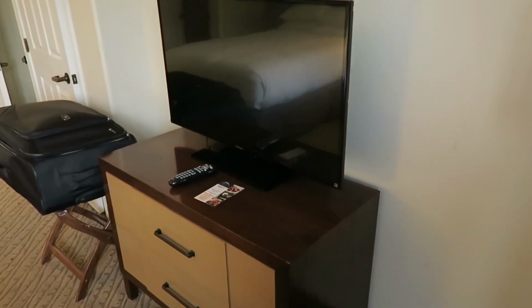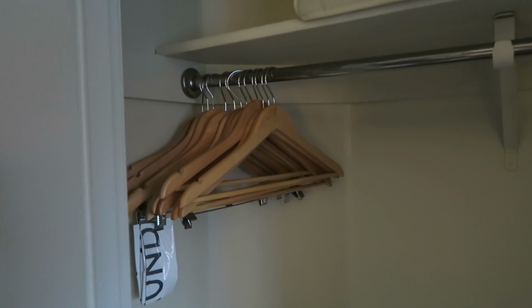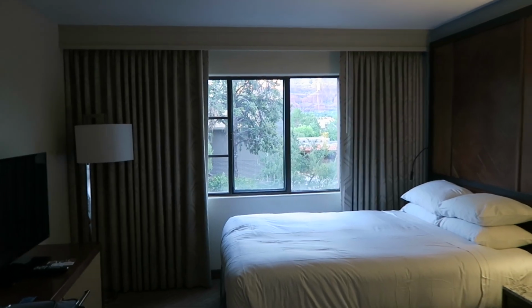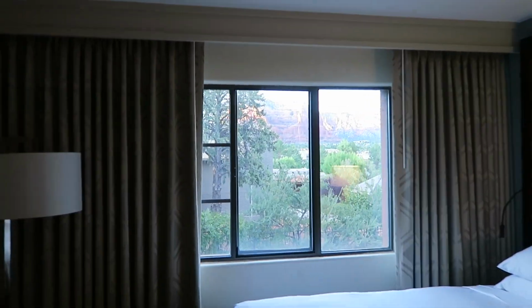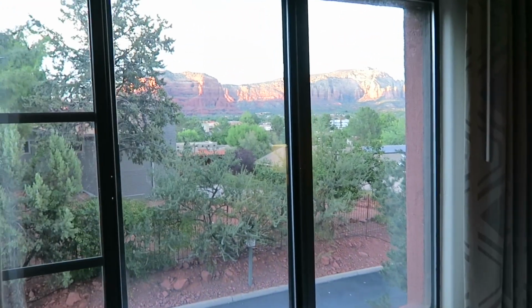Mom already has her luggage set up. We got our TV. And then we have a whole other closet here. I love closets. Oh no, Mom's blocking it with her suitcase. Hold on. What do we got in here? Another full-length mirror. And then extra linens, a ton of hangers. Thank you very much. All right, Mom just saw the new view and she's very impressed. That is a whole different view than what we had.